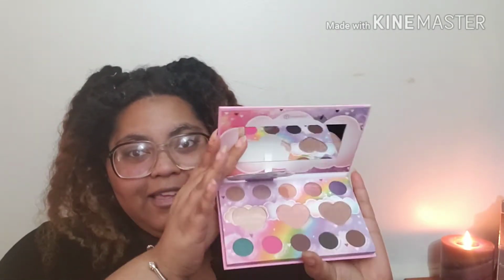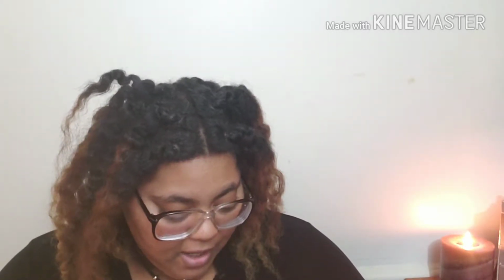Oh, that is just too cute. So when you open up the Marvycorn palette, it has a little pop-up unicorn. That is just too cute. That's what they should have had with the ColourPop My Little Pony collection. That's okay. He did it though. So it looks like we have 10 eyeshadows and 3 highlighters. Okay, I see you, and I'm not hating on you.